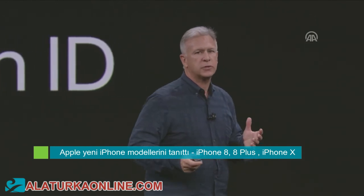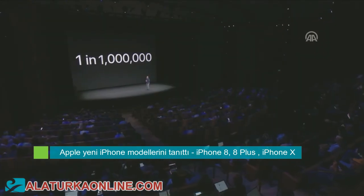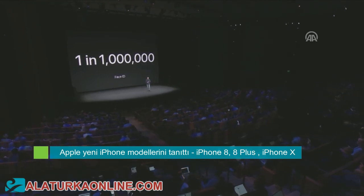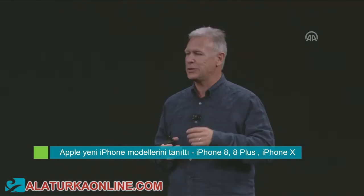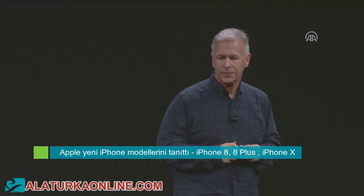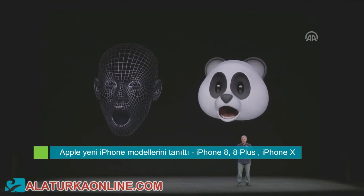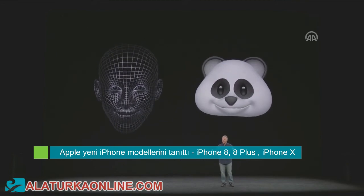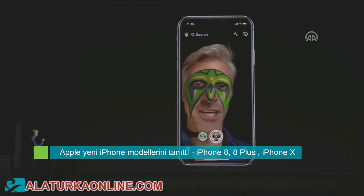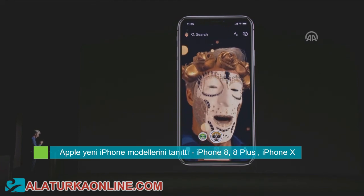So what are the similar statistics for Face ID? 1 in a million. These are animated emojis. They track more than 50 facial muscle movements. They've been meticulously animated to create amazing expressiveness. Check out this one. Now look at the detail over the eyes.